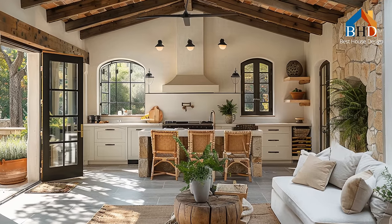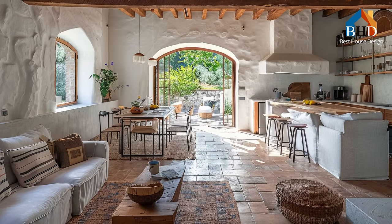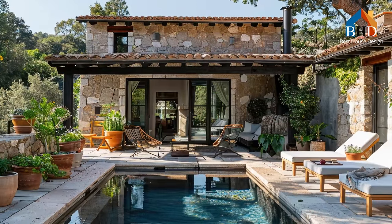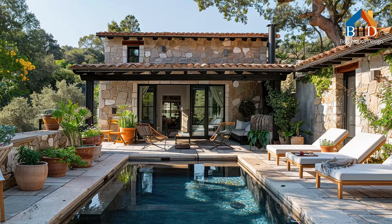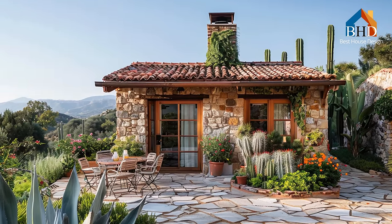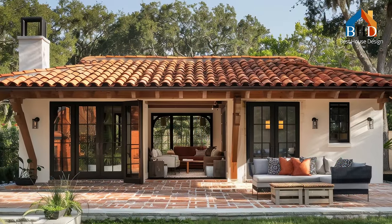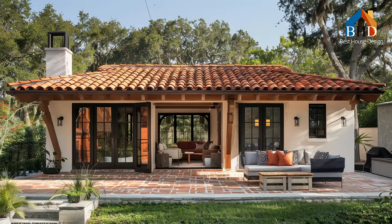Thoughtful touches like hand-painted tiles adorning the walls or floors add a unique and authentic charm to each space. These intricate designs, inspired by centuries-old traditions, are a testament to the skilled artisans of the region. Locally sourced decor, such as woven baskets, ceramics, and textiles, further enhance the room's character, providing a genuine connection to the local culture and traditions.